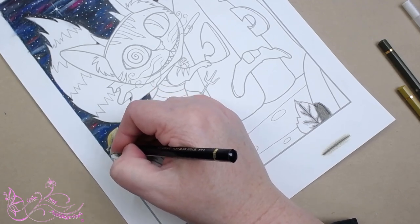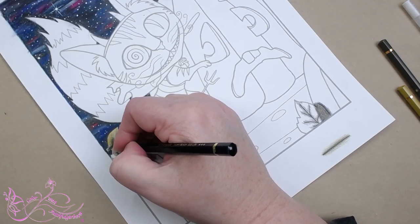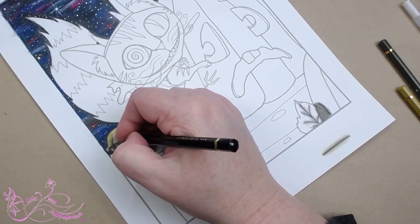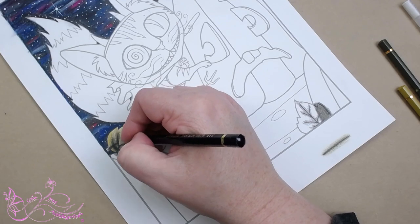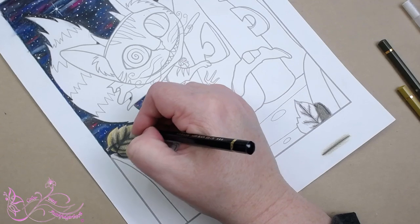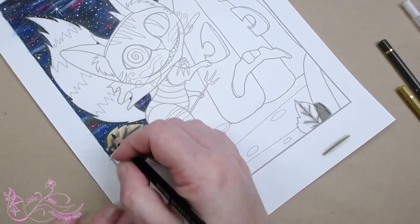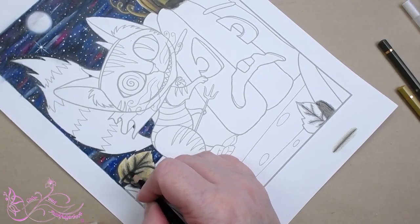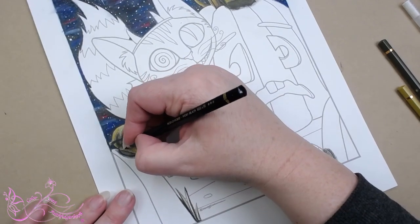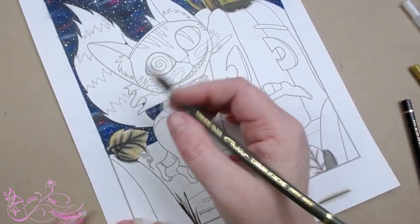Little bit of blending that out with black, but just lightly, so that the olive green blends over the top of that nicely as well. The olive black, I should say. Just darkening up that shadow at the back there. Coming in with the olive black.